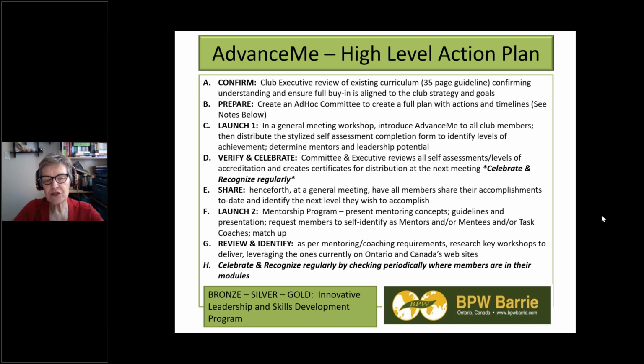So there are notes, actually it says see notes below. There are notes within the notes section of this slide to give you the basic activities that the ad hoc committee went through. It was quite a bit, so I didn't want to busy the slide with all of the activities we did, but we put together a full project plan and came up with ideas around how we were going to launch. So we basically had 2 launches.